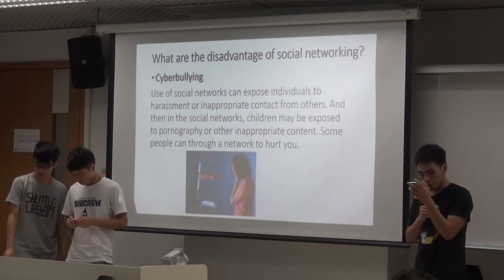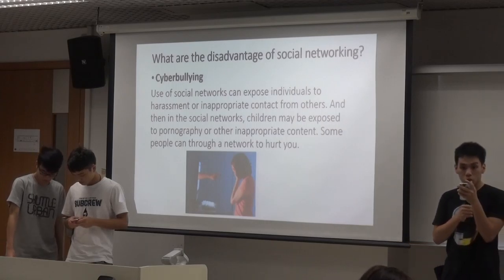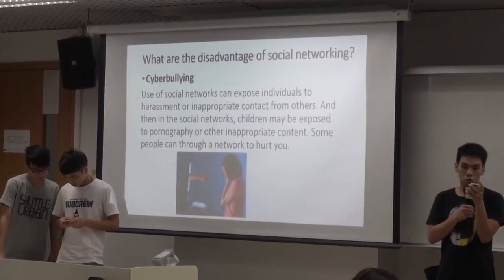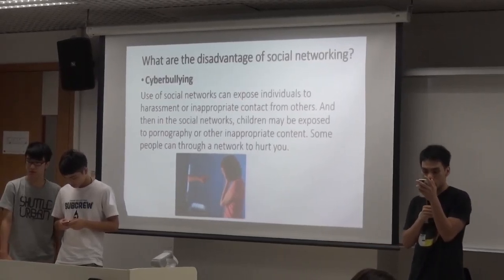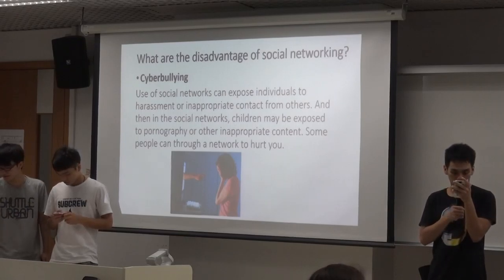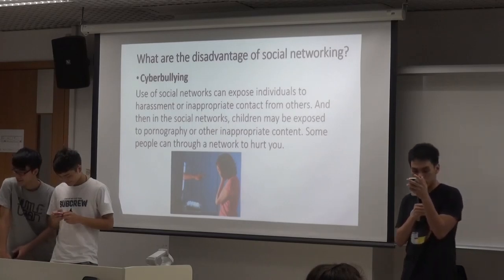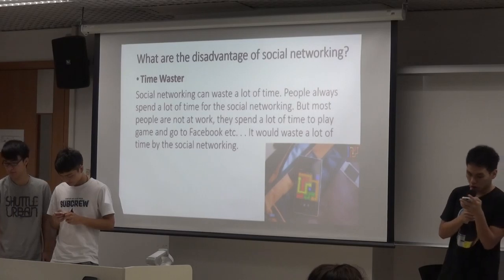The third point is, use of social network can expose individuals to harassment or inappropriate contact from others. And then in the social network, children may be exposed to pornography or other inappropriate content. Some people can fool a level to hurt you.